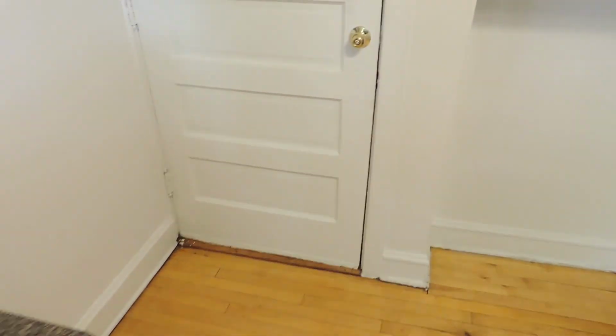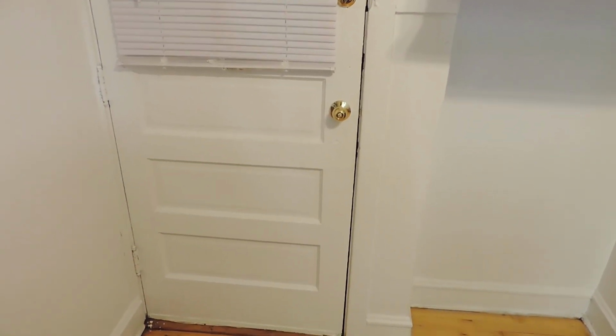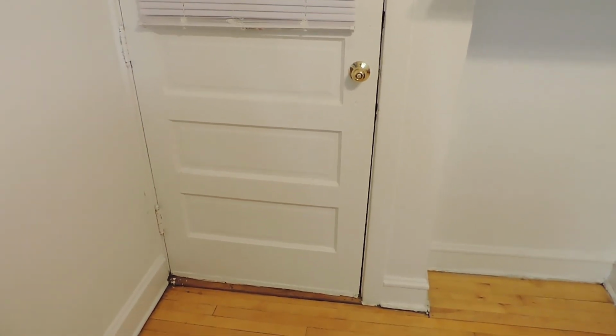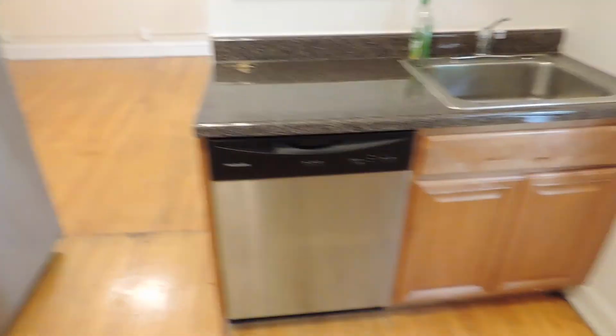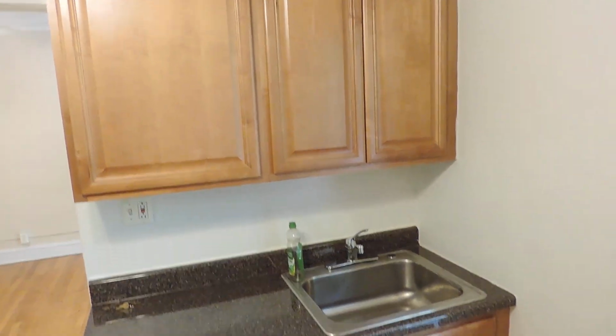And the back door, if we went down the back door steps, you would get right to the laundry where there's 3 washers, 3 dryers. So it's very convenient. You don't have to go out into the weather. It's covered, very easy. And if we turn around, I'm going to give you one more look at the dishwasher and the storage on that side.